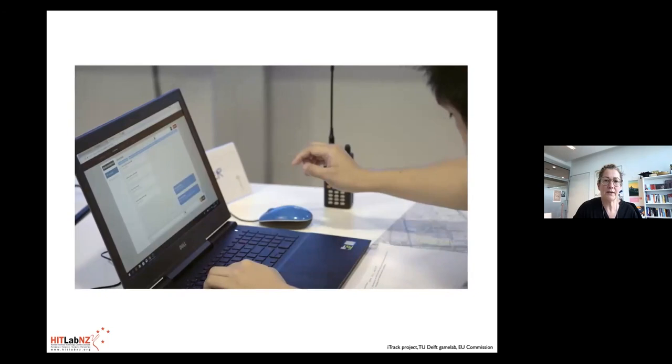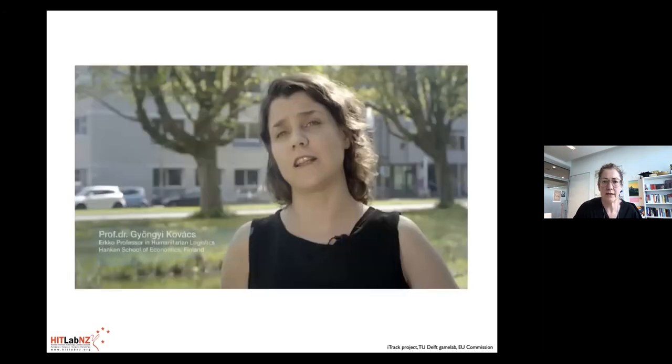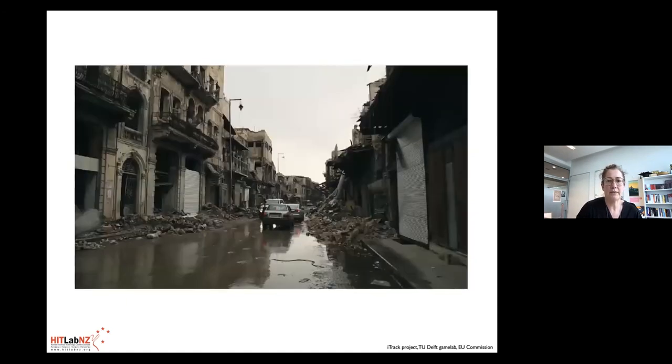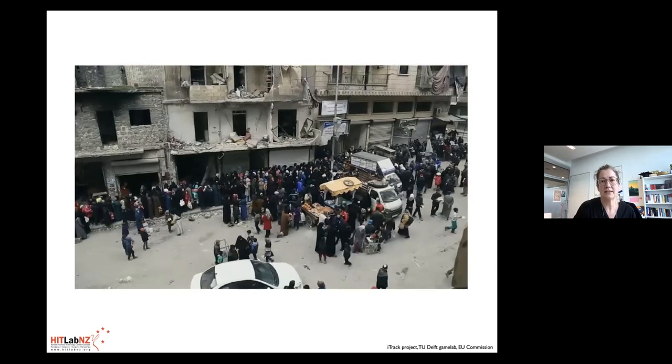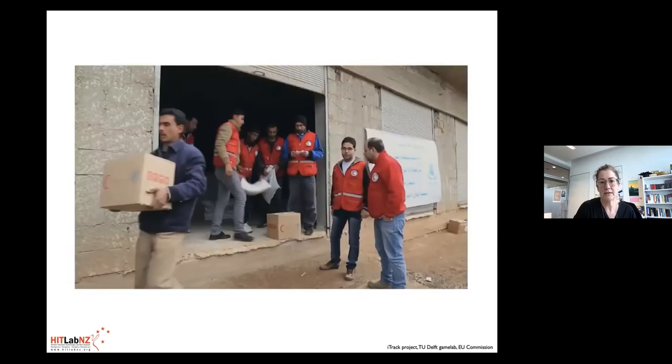So of course we weren't able to all travel to Syria, for example, or to any other crisis area, because again, that would be way too dangerous and too expensive. But we could bring the humanitarian aid experts to Delft. And what we did there was to create realistic scenarios where we were able to test the technology.